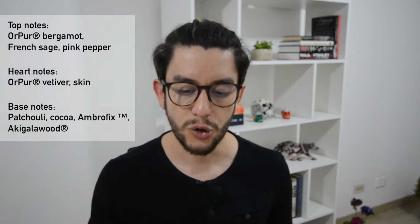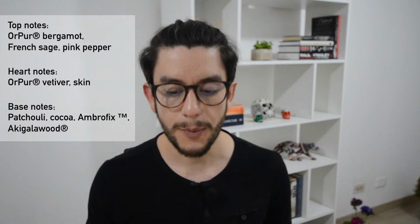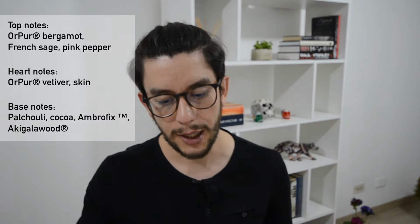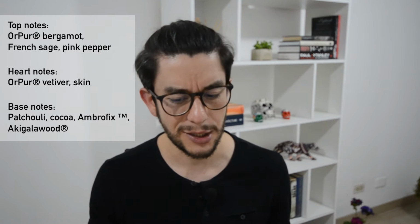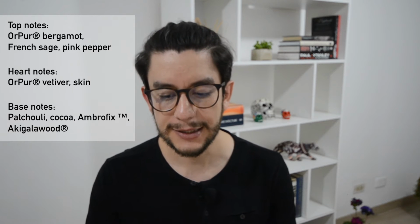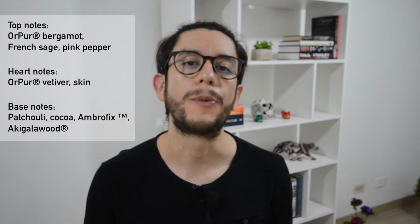So top notes, you have OrPur, which is a trademark note, an aroma chemical. You have bergamot, French sage, and pink pepper. In the heart notes, you have OrPur, the same one as in the top notes, vetiver, and skin, which is kind of a weird note. And on the base notes, you have patchouli, cocoa, Ambrofix, and Akigalawood, which is another trademark aroma chemical.